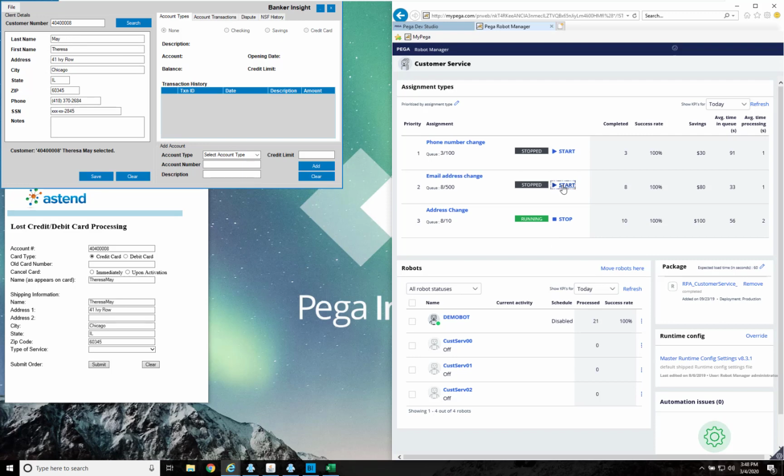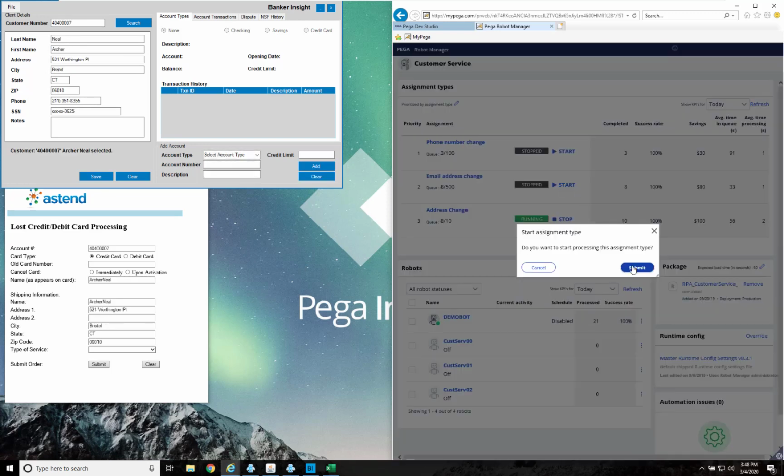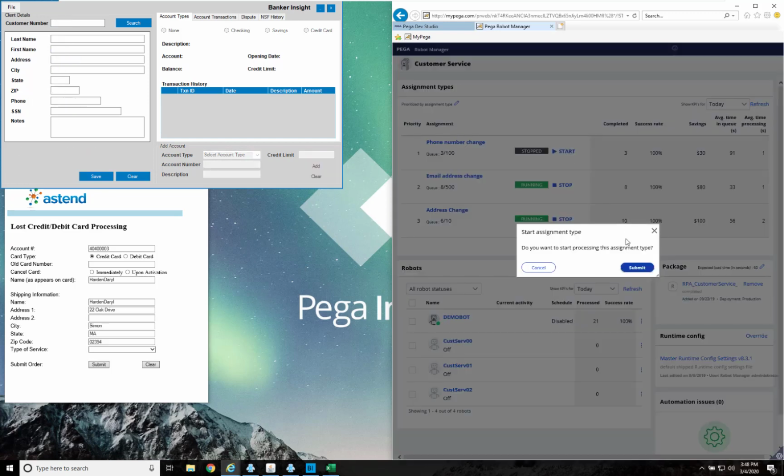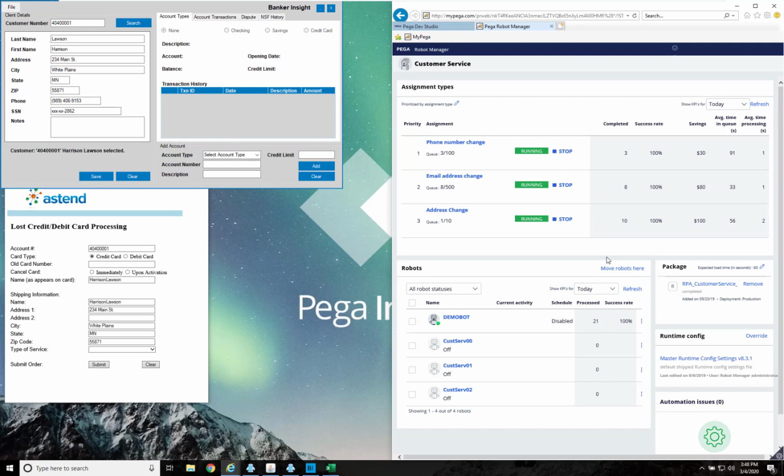We can have more than one work queue going at the same time. So we'll go ahead and start the other ones up. And with these work queues, we can actually assign specific robots to each one. We can assign a certain level of urgency, certain level of importance to it. So if you want address changes done before the other two, if that's your priority, we can set that up as well. But now we can see this bot handling all of our individual work queues here, ticking down the tasks, getting this work done.